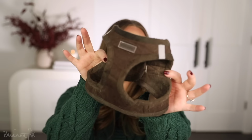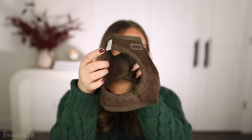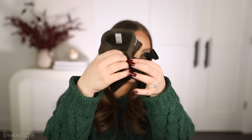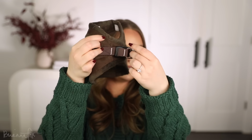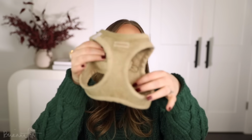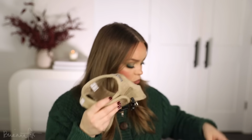So this is the one that I got. It's this faux fur. This is a beautiful brown, and this is what it looks like. So it's Velcro, and then this clips here, and that's where the leash goes. So I've got the brown for Pretzel, and then for Petey I got this light beigey color, and he's a size small. So they kind of blend into their fur, which is what I wanted.